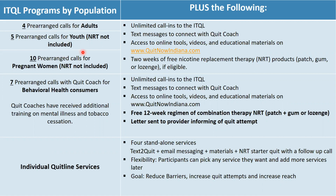The pregnant woman program is a bit more intensive with 10 prearranged calls due to the specific needs of this patient population, with postpartum and a variety of other conditions that can affect the quit journey of the patient. So again, similar approach as the previous portions: unlimited call-ins, text messages to quit, and access to those online tools.